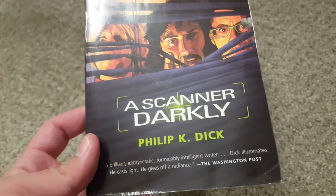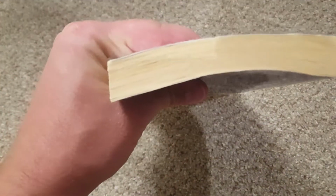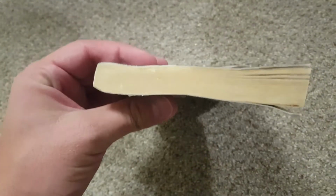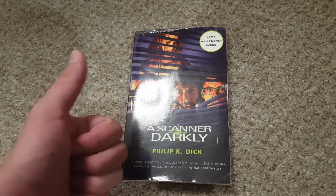They used a cover from the movie, which I'm not a huge fan of, but still, this edition of the book is somewhat rare, and it's in okay condition, as you can see the sides of the pages here, and the corner has a little bit of bend and fold on it. Looks like maybe some water damage, but overall, super happy with this one. Couldn't find it anywhere online again, but awesome find.